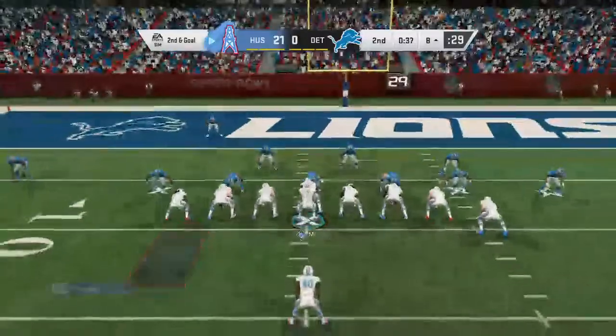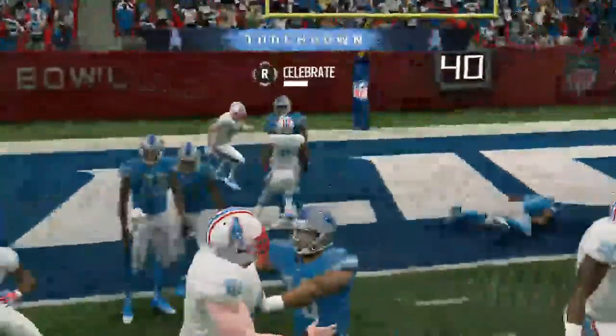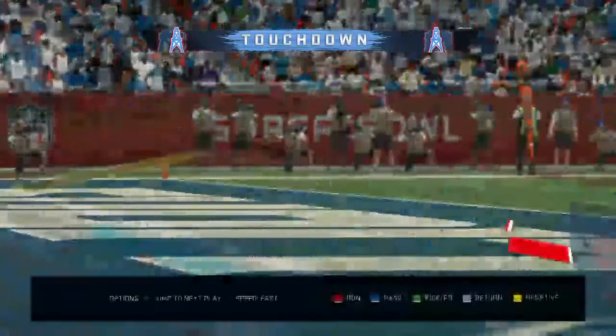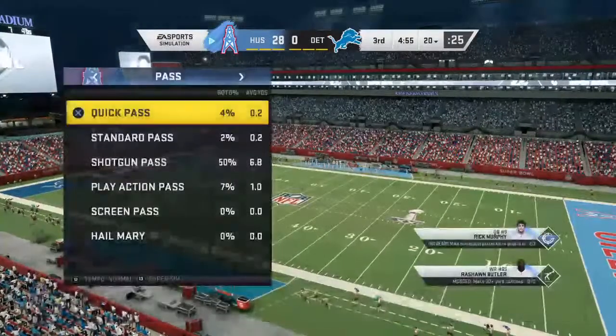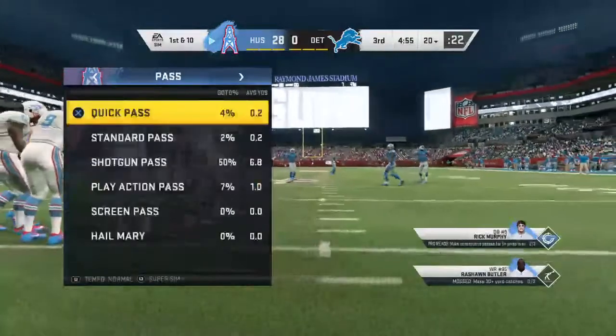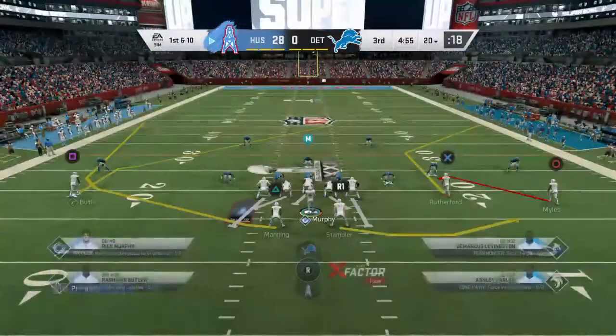So now this offense will take over, and they will have the football at their own 20-yard line. Rocket, 70, Indy. To throw is Murphy on 1st and 10. Throw left side, caught by Butler. And he takes it all the way down to the 28-yard line.